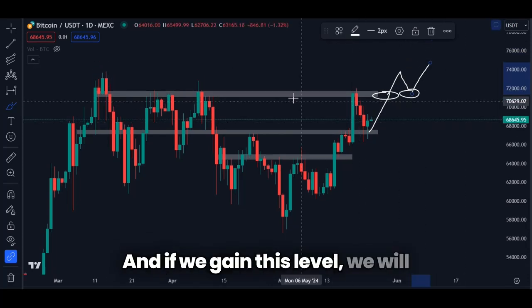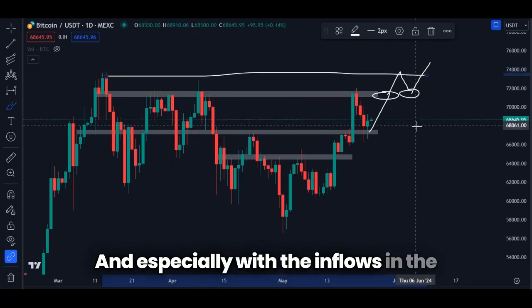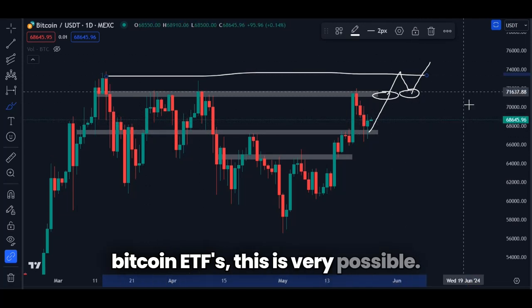And if we gain this level, we will immediately see a new all-time high. Especially with the inflows in the Bitcoin ETFs, this is very possible.